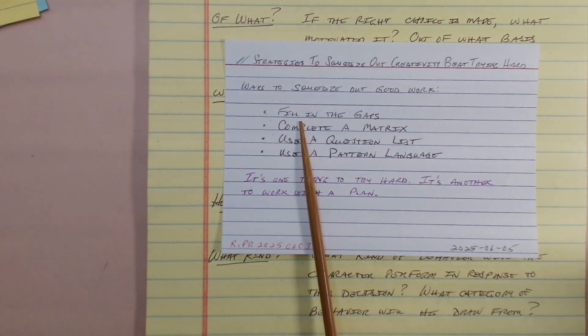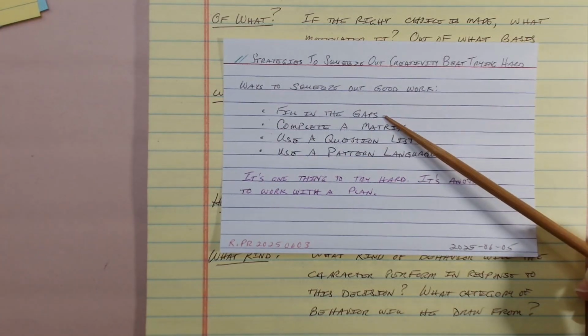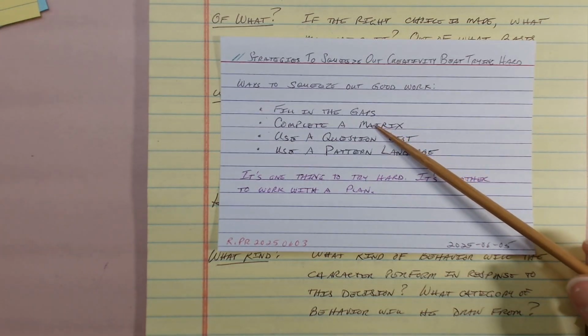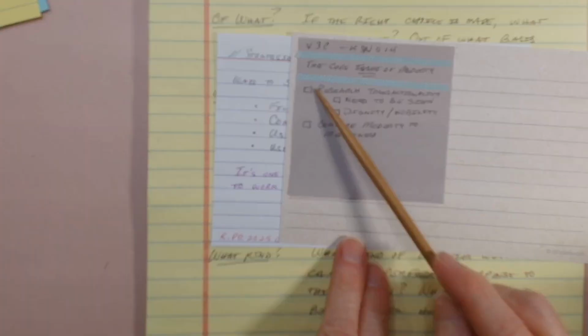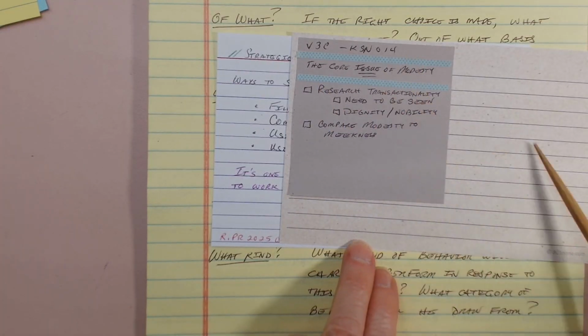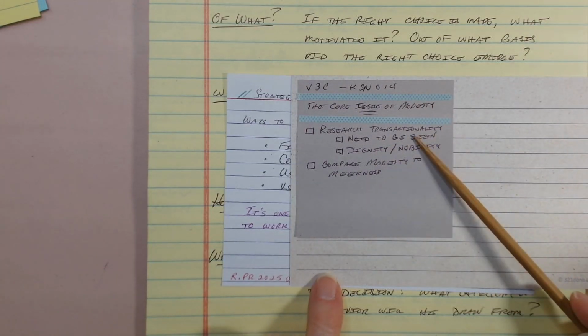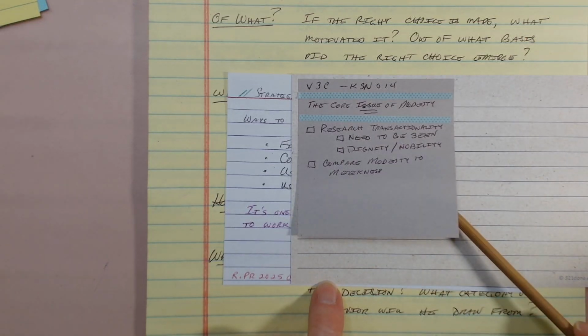If you have a strategy, it beats just trying. So here are some of the strategies that I like to draw on to spark my creativity. The first one is to fill in the gaps. As I'm doing my writing, have I noticed any area that I'm weak? It's always a good idea to have a question list handy of things that you might want to research. This is the kind of thing that I use. I like to use sticky notes because I can move them around and add them to my to-do clipboard or to my planner when the job is done.